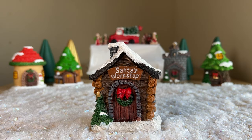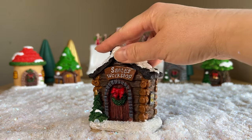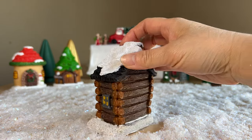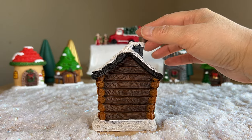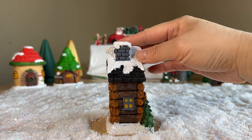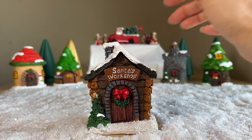This one is Santa's workshop made out of like a log cabin. And there's a wreath on the door and the stone kind of frame for the door. Let's go get all around. There's a window on the side. No windows in the back, but you can see the wood texture. And another window on the other side and a chimney.